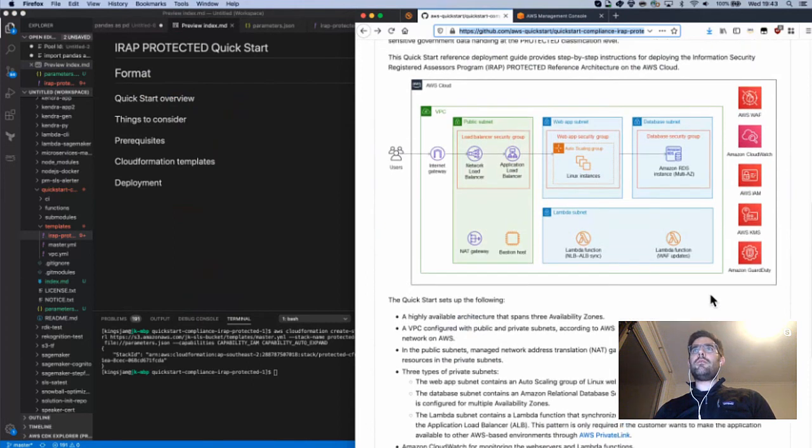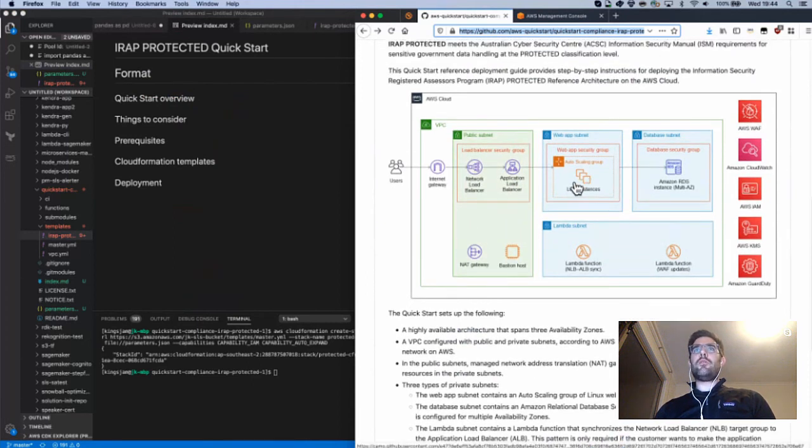What we're building, and John talked about it briefly before, is a pretty simple 3-tier web application. It's in a VPC. It deploys to the Sydney region by default, of course, and it deploys across 3 availability zones within the Sydney region. That's not in this diagram, but it is across those 3 AZs.